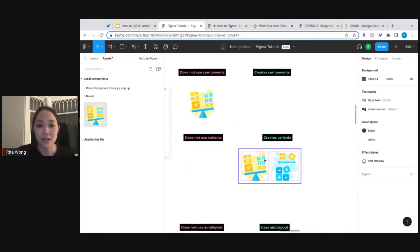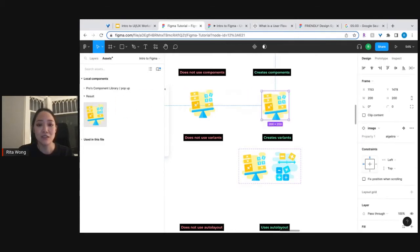So I have two images now, but how come on my asset panel, I only still see this one? And it's because this is still one component. It's just almost like a variation of it, but it still maintains as one component. So when I drag this in now, it's still going to look the same, but you'll notice that under Properties now, there's going to be a drop down. And this is going to allow me to toggle between the images.